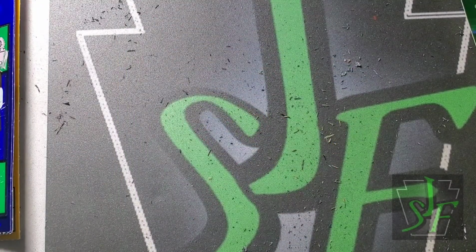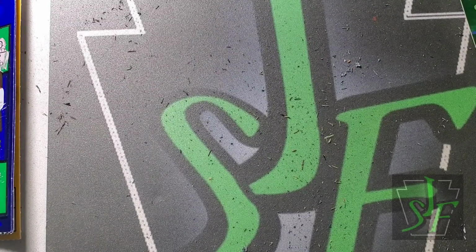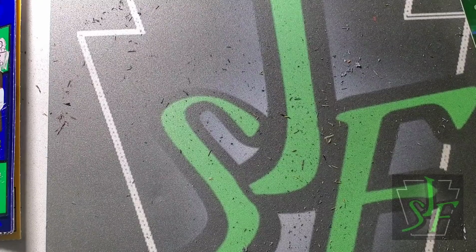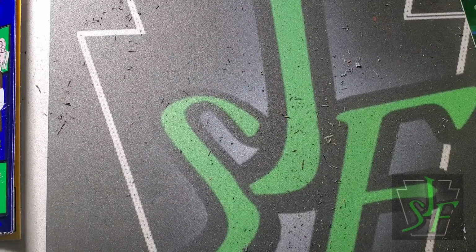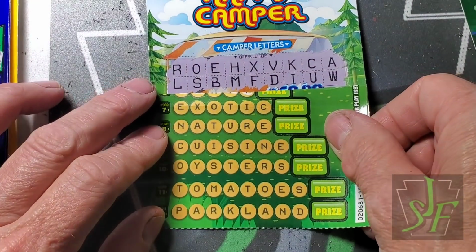Hey, let's do the crossword fold here. Right at the party word. You'll find a party down there in the bottom words. Fold it up. Underneath. And there we go.